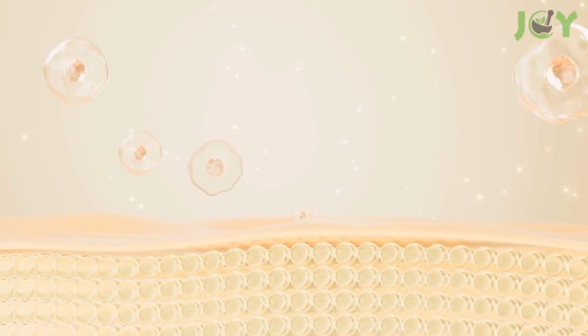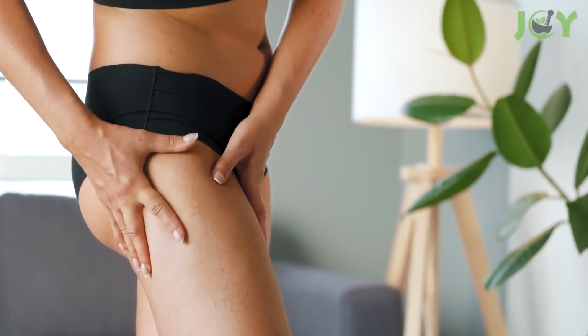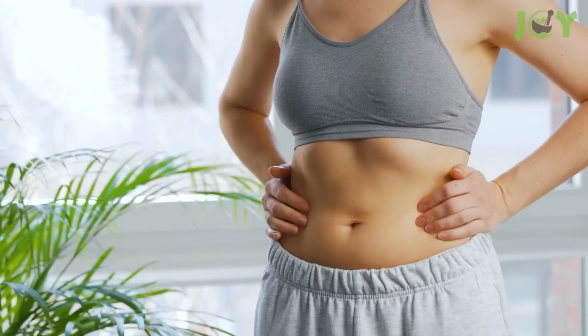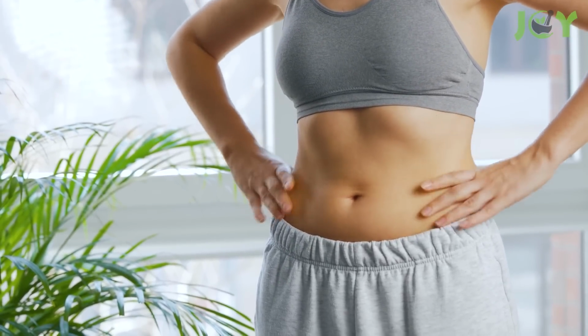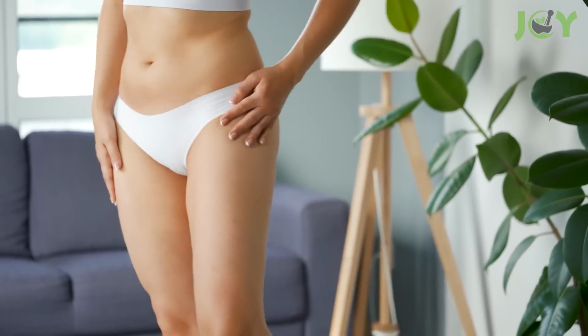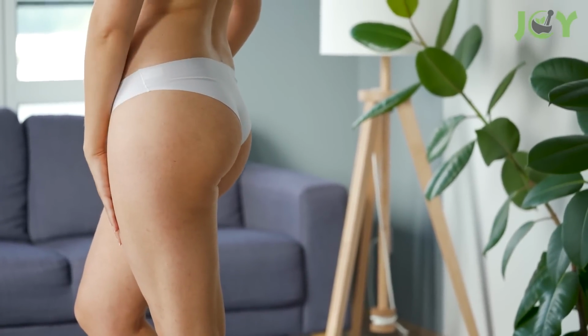The moisturizing properties of eucalyptus oil and camphor work to improve skin elasticity, which is key to minimizing the appearance of stretch marks. While it's not a magic wand, regular application can make your skin feel softer and more hydrated. Think of it as an extra step in your skincare routine to keep your skin smooth and happy.